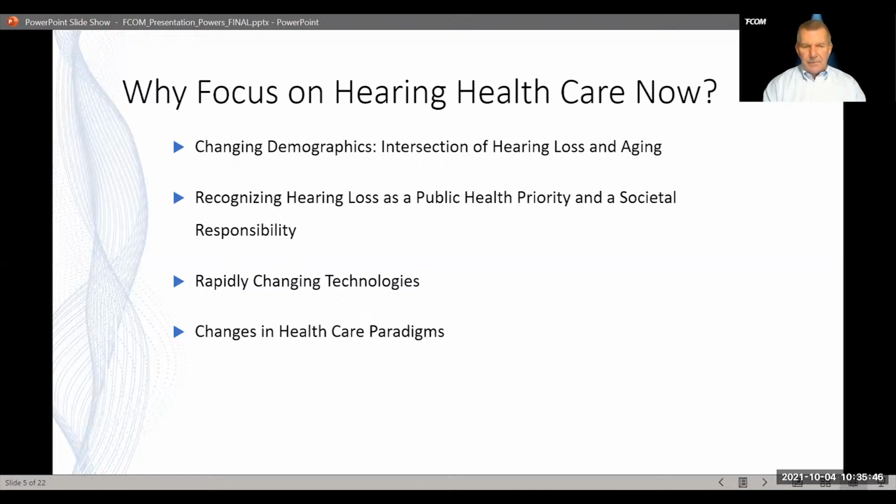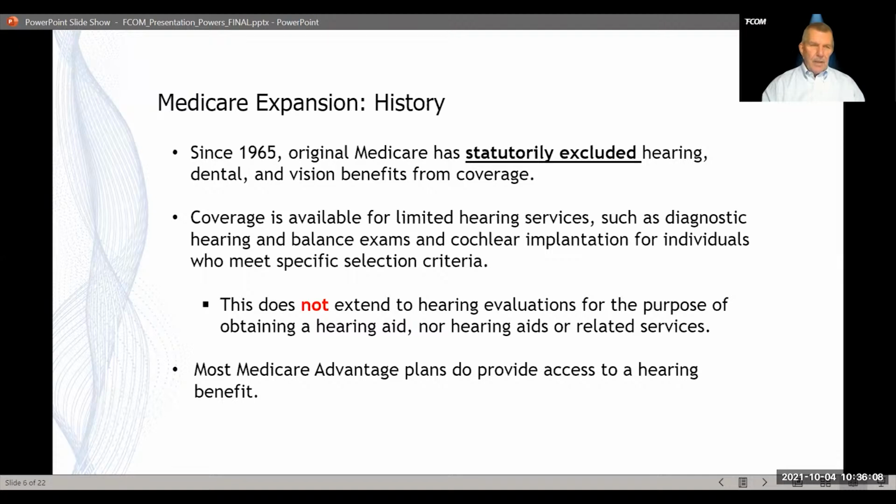We have a lot of changing technologies in the hearing aid business, if you will. Also changes in overall healthcare, but also in hearing healthcare in terms of the products and services and how they're being delivered. And we'll talk more about that when we talk maybe about OTC, but we're seeing a much greater online presence and telehealth being used in the delivery of hearing healthcare.